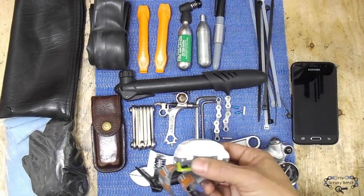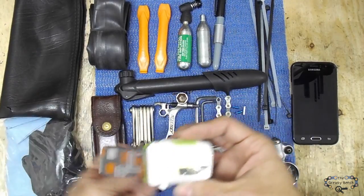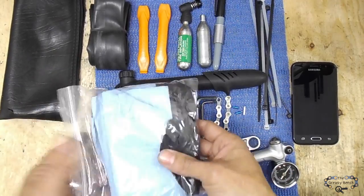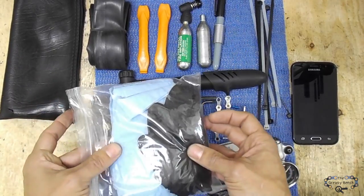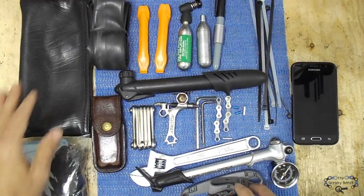I also carry a headlamp in case I get trapped and need to come back a little later than expected, because I normally ride in the afternoons. And I also carry some gloves and some shop towels with me. And this is the pouch where I carry everything.